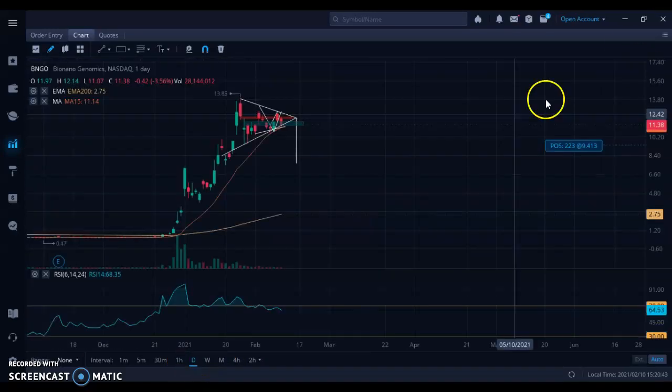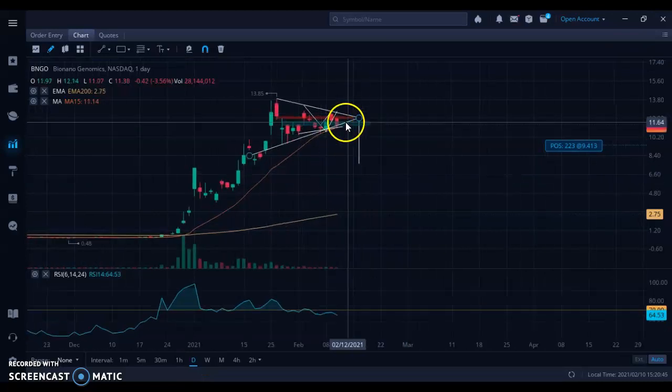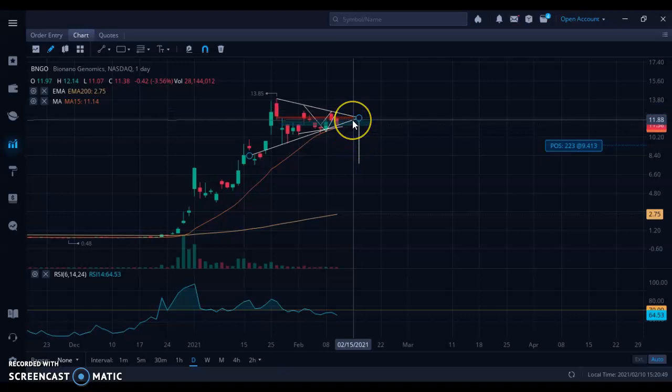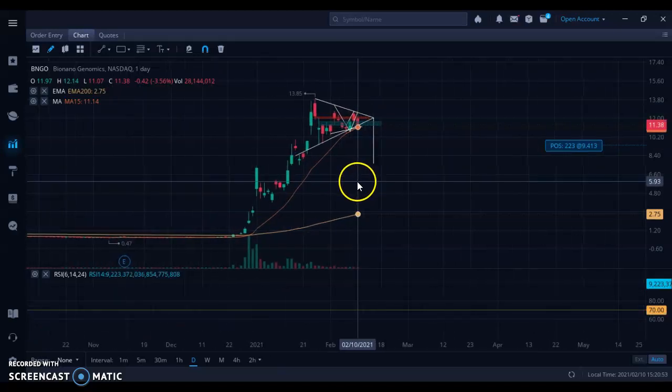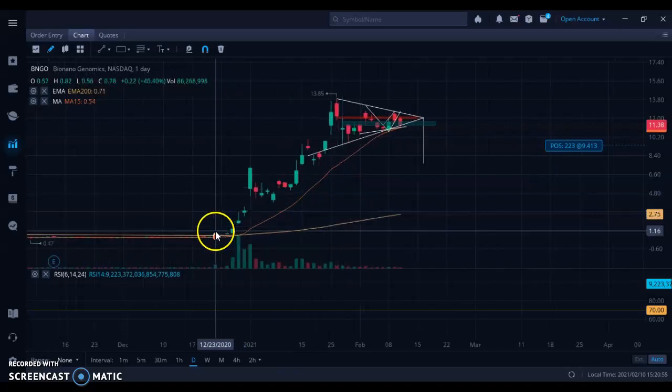16th. Okay, so 16th. If we break to the upside or downside on the 16th, if we consolidate even on the 16th, right before we go to the upside or downside, our RSI, relative strength index, will still be fairly overbought.